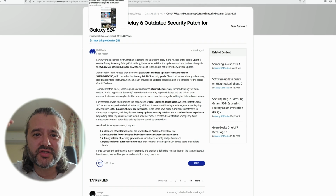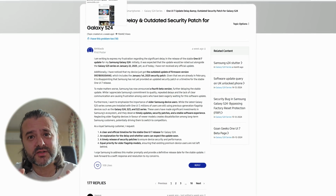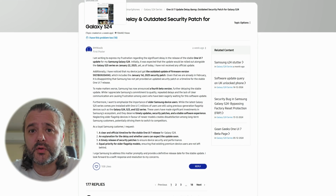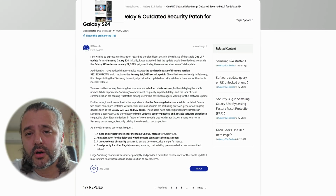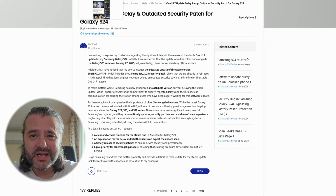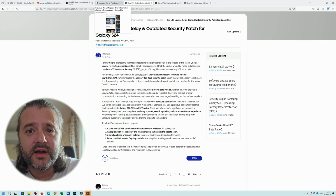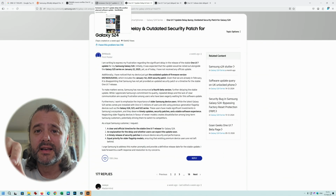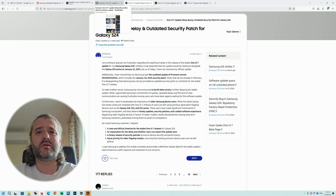And not to mention, this is just the tip of the iceberg, because people are saying that Samsung are trying to use this to gatekeep some of the One UI 7 features to not be available on all the devices so that they can boost their sales on the S25, which I guess from a business perspective could make sense. I have some things on my S25 Ultra, like nearby devices, that are not available on my beta on the S24 Ultra. And come on, Samsung, I mean, come on, right?